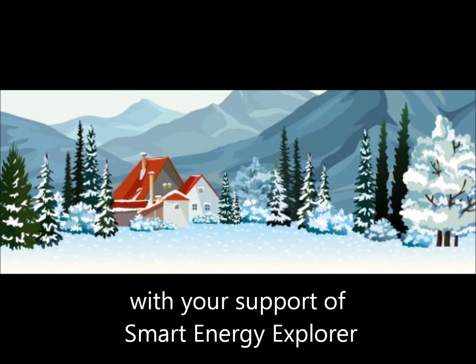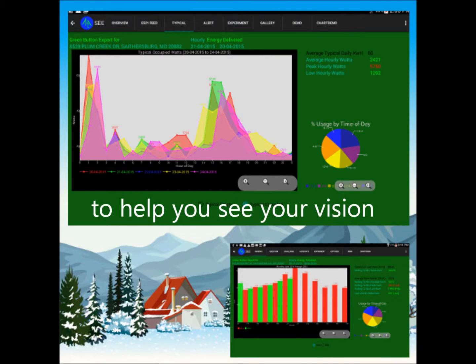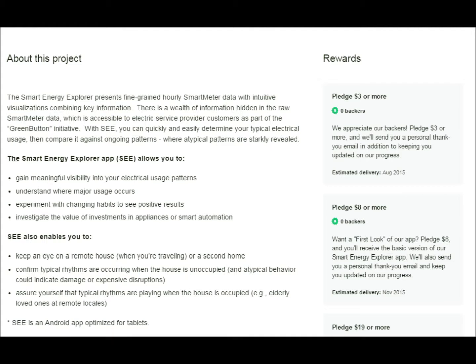With your support of Smart Energy Explorer, you'll help us see our vision to help you see your vision for a more energy efficient lifestyle powered by smart decisions.